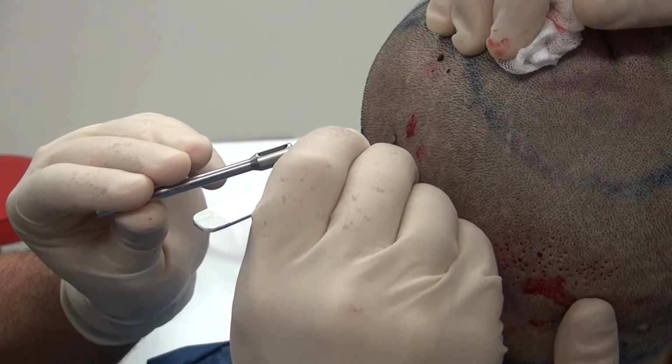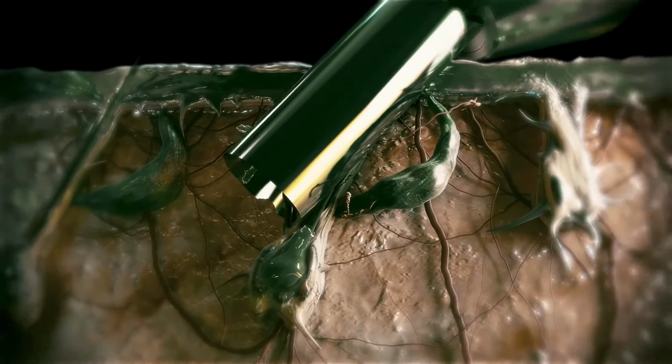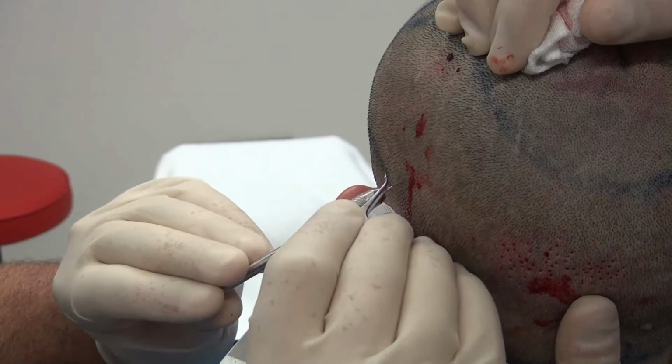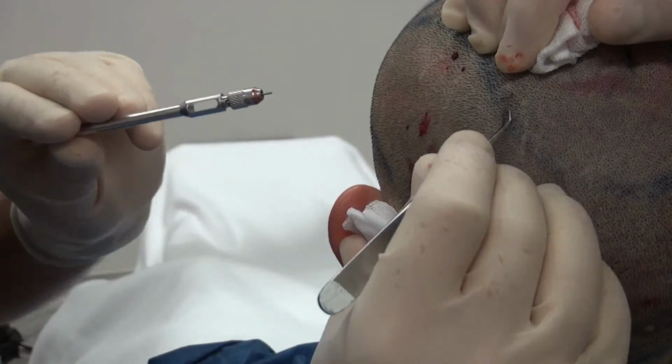This is transection. Let's see what happens. Once a transection has been established, the penetration angle of the punch can be adapted easily.